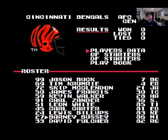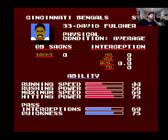But who you're going to be user controlling on defense most of the time is this star safety, David Fulcher, 69 maximum speed, starting at a 44 run speed at the snap of the ball, a rushing power acceleration at 56, and a strong 69 interceptions. So most of the time you're going to be using him as a user control on defense. This one guy makes this defense a little bit above average, because he's in a good spot at safety and he has just excellent ratings.